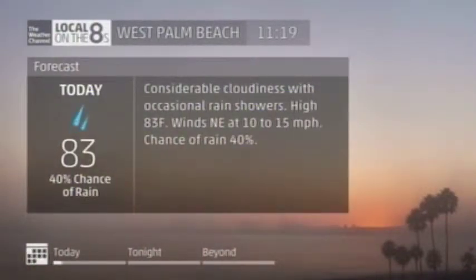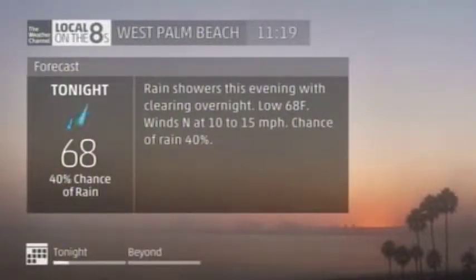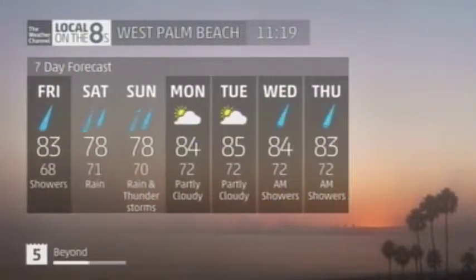Today, considerable cloudiness with occasional rain showers. High 83. Chance of rain 40%. Tonight, showers early. Low 68. Chance of rain 40%. Saturday, rain. High 78. Chance of rain 70%. Rainfall around 1/4 inch. Here's our 7-day outlook.